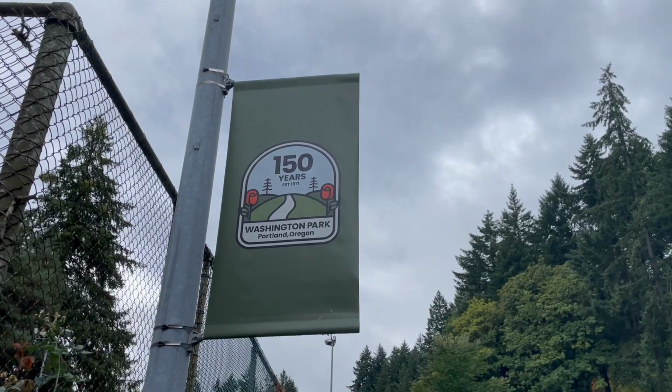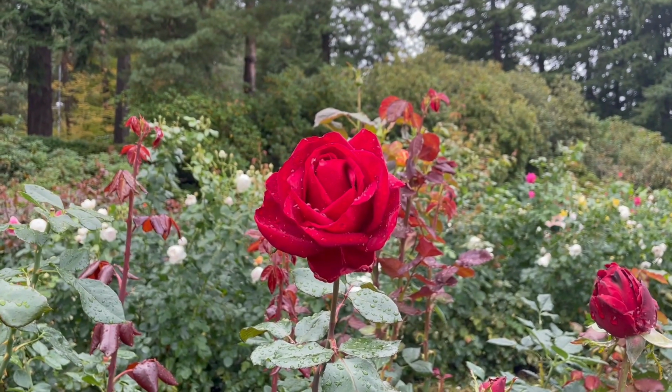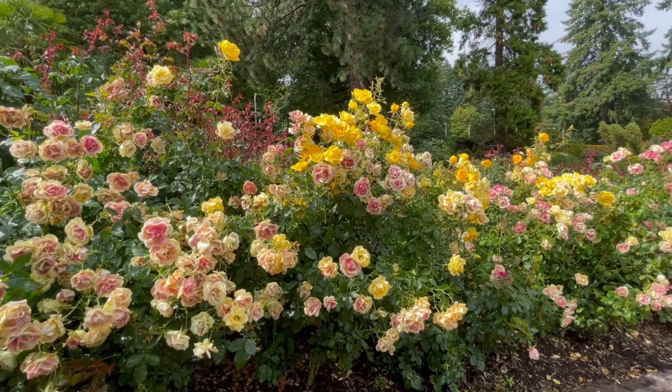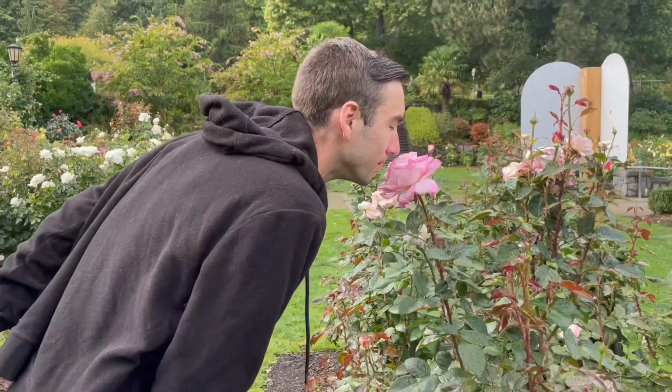The International Rose Test Garden is part of Washington Park near downtown Portland, and it blooms from about May till October, so we're getting just the tail end of it. We're visiting at the end of September, so it's on and off raining today, but that makes for some good pictures because you've got the water drops on the petals, and there are over 10,000 bulbs here that they bloom every year here at the test garden.